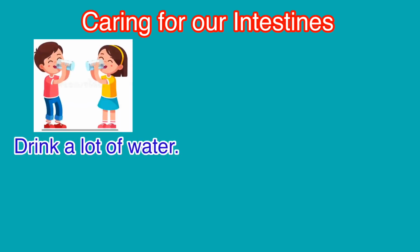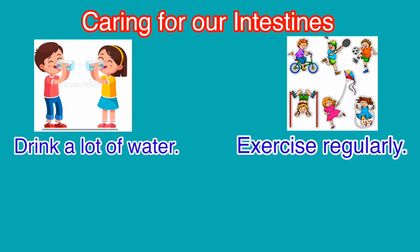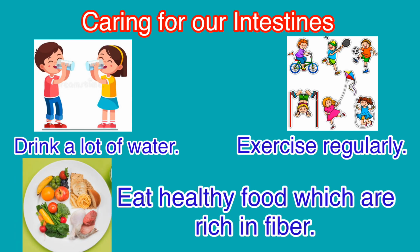Caring for our intestines. Drink a lot of water. Exercise regularly. Eat healthy food which are rich in fiber.